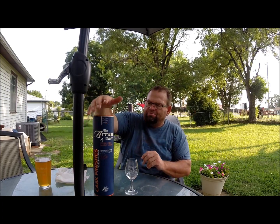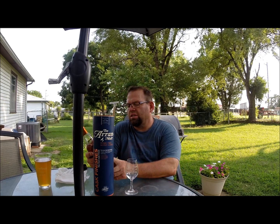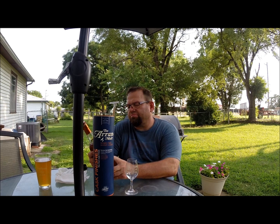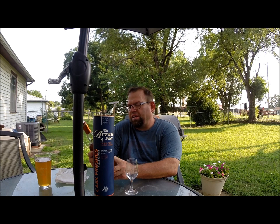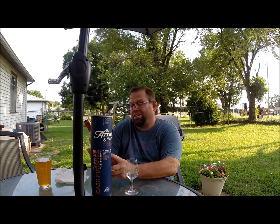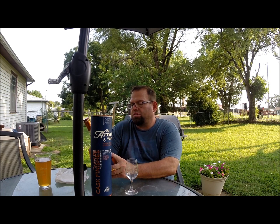Came with a little pamphlet in it. This is 50% alcohol by volume. It has no age statement on it. And I don't think it really states which port wine cask they've used, because there are several choices in port. It doesn't really speak to that on the bottle, which is what I'm going with, because I've not been to the website. Other than it says port wine cask sourced from an artisan producer of this iconic Portuguese fortified wine.